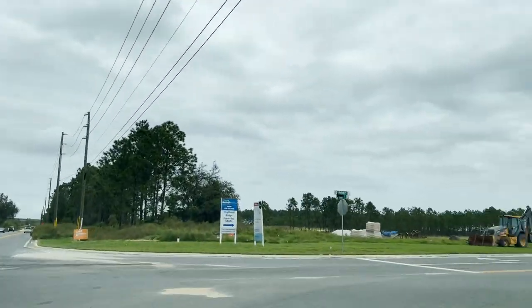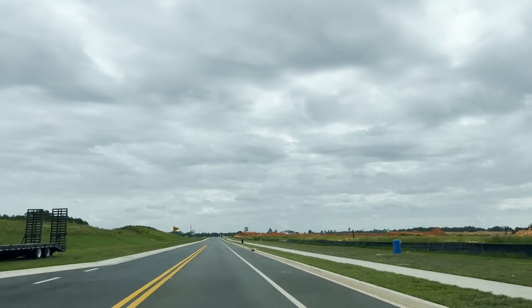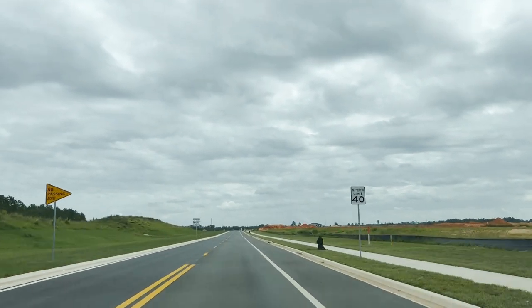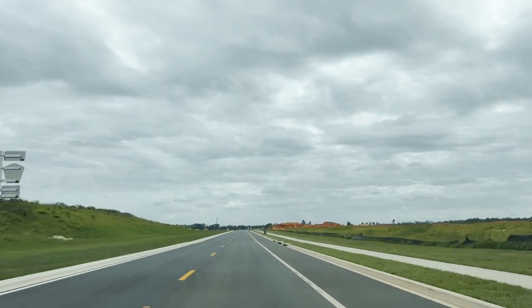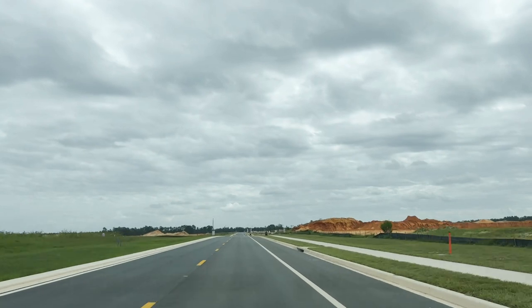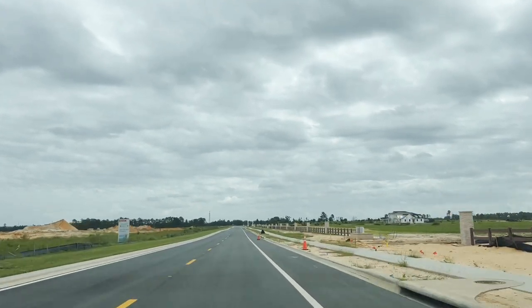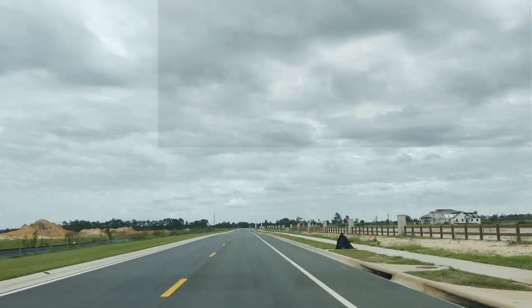We are now turning off Avalon, which still has a lot of construction going on, onto the new Hartzog Road. You can see that they've started to level all the dirt, starting the infrastructure for the different communities. There are actually more buildings going up. We're passing Toll Brothers right now on our way to Del Webb Oasis.